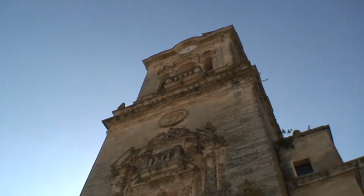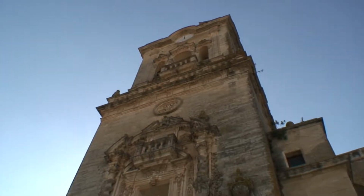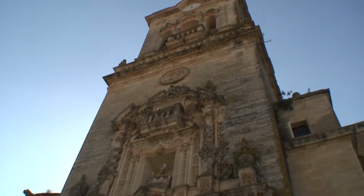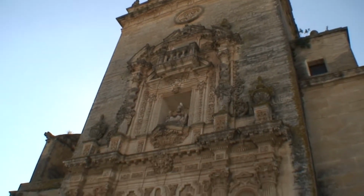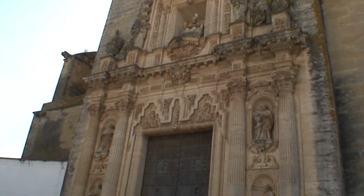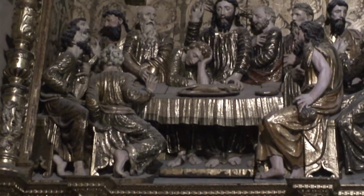So this is the church of St. Peter in Arcos de la Frontera in Spain. The Last Supper from the 14th century.